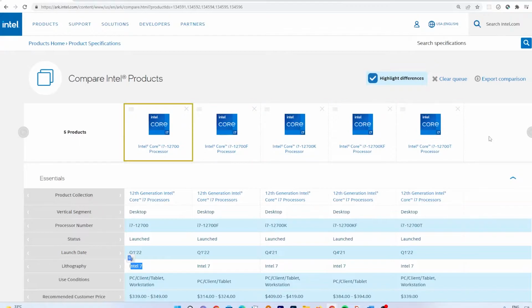For example, the first one is the vanilla 12700, we can say. The second one is F, which stands for without graphics, so you won't find any integrated graphics in the F series. Then the next one is K. K you can say is king, or an overclockable model. So the benefit of having the K version is that it is overclockable. Then the next one is KF, which is overclockable without graphics. So for this variant also you require a discrete or separate graphics card.